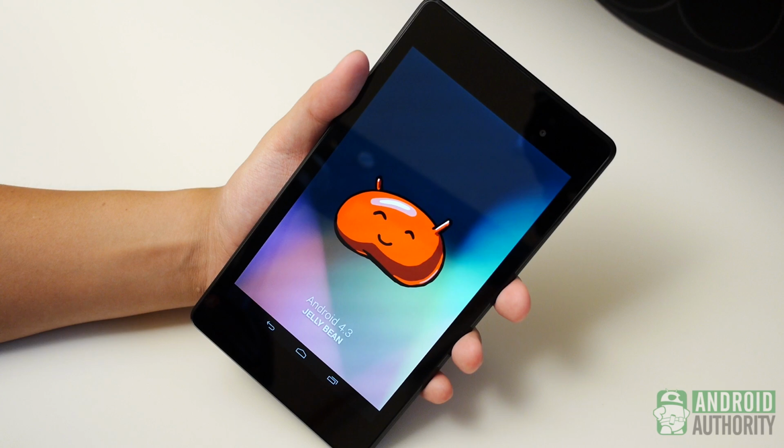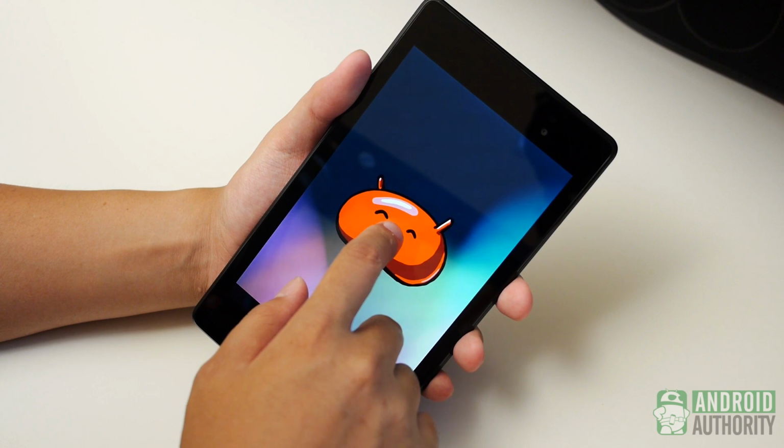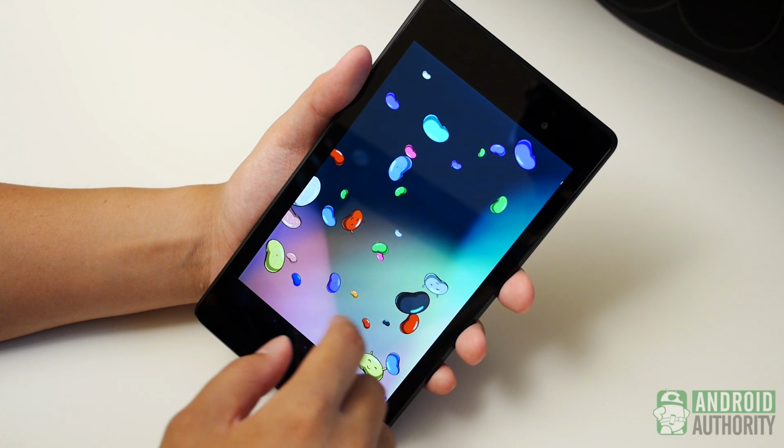I do notice some improved smoothness and overall speed that has definitely been increased, but ultimately this is stock Android the way you remember it. As a Nexus device, of course, it will be privy to new updates before any other devices, and that's always been a draw.